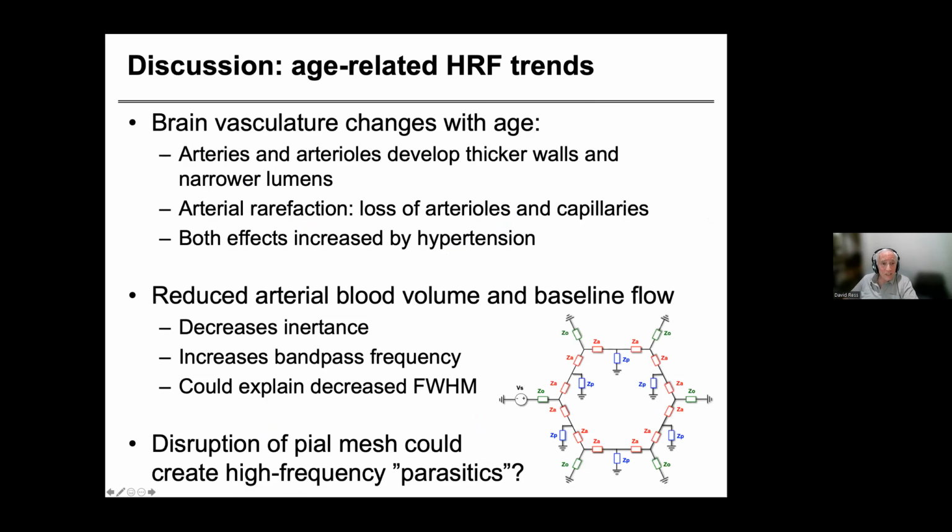So what do these trends mean? Well, let's put it into context of what's happening with age. We know that arteries and arterioles develop thicker walls and narrower lumens. All of these changes happen to all of us. There's also a certain amount of arterial rarefaction, a loss of arterioles and capillaries. It's rather widespread. And both of these effects are increased by hypertension quite substantially. And the consequence of these changes is that there's reduced arterial blood volume and reduced baseline blood flow.